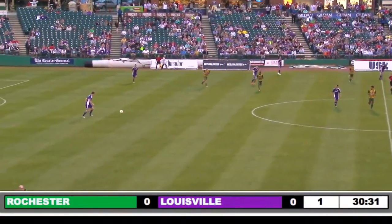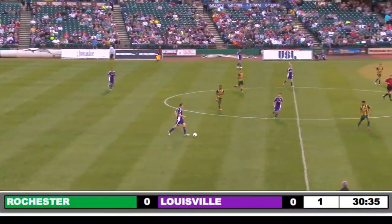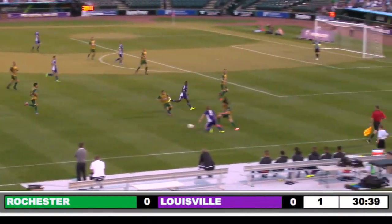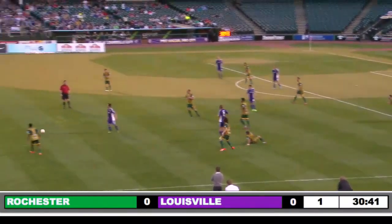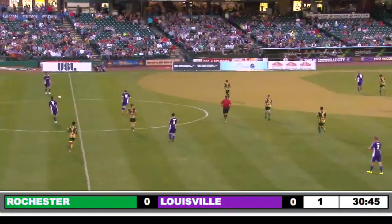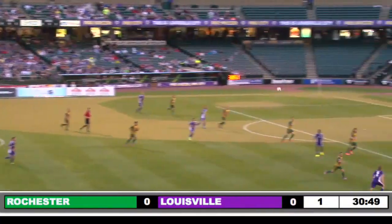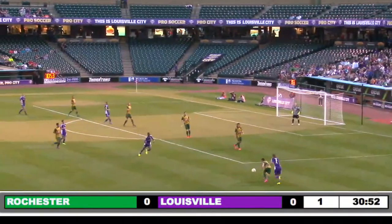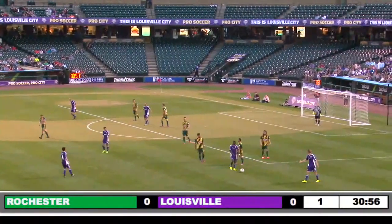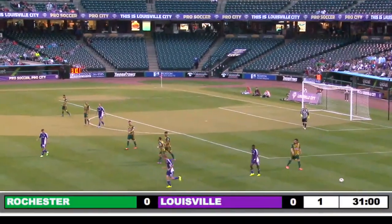I thought this would be a good matchup, and so far it has been. It's had some ebb and flow. Rochester having the better of the play early. Louisville getting a couple of opportunities. Then Rochester with a good opportunity just a moment ago. And neither side's really given up a whole lot. Each team's only had one legitimate opportunity where it's required the keeper to do much of anything. And an opportunity here, but that will go against Louisville City, much to the crowd's dismay.